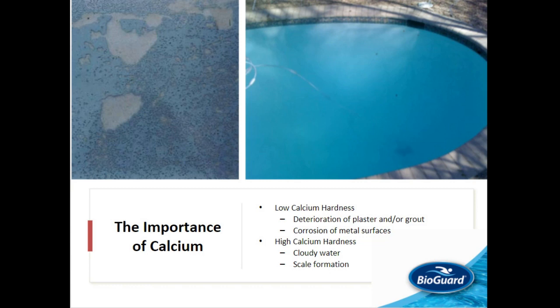On the other side of that, if you have too much calcium in the water, water tends to get cloudy and it forms scale very easily as the calcium starts to fall out of solution. Water can only hold on to so much calcium, and when there's too much of it, it starts to fall out of solution and cause a whole different set of problems. So balancing your calcium, either low or high, is an important part of keeping the pool clear, and again, protecting that investment, protecting the pool itself from damage.